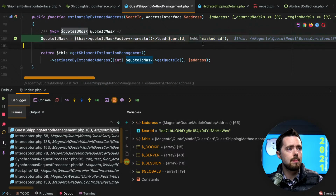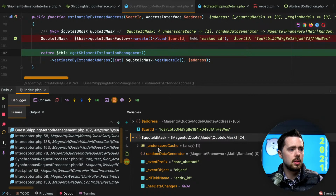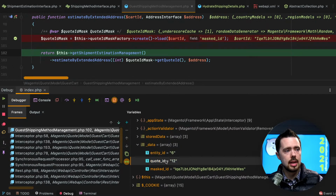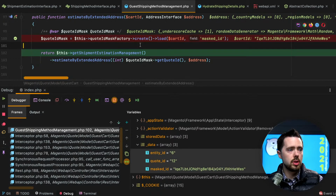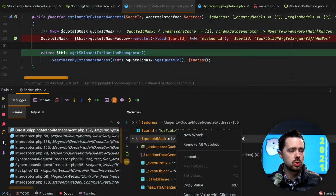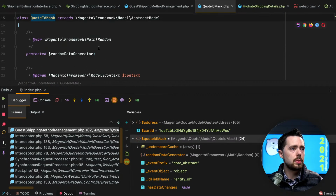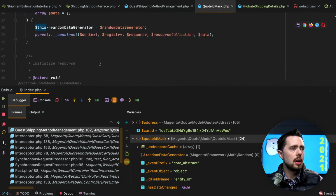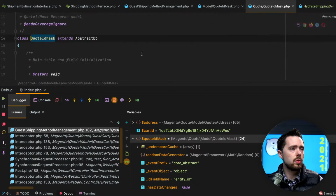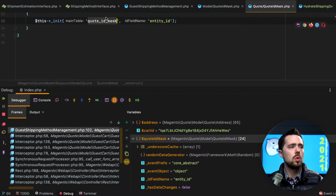So the quote ID mask factory, and we load that quote ID mask, which comes in with this information: data, entity ID, quote ID, and masked ID. Now, the question is, what table is this stored in? We can probably go and search for mask. Jump to type source. Let's construct. Here is our resource model. Let's jump over here. This will tell us the table name, quote ID mask.